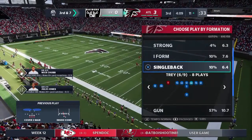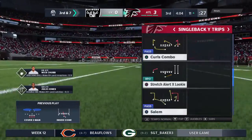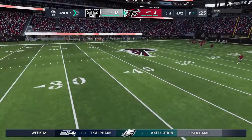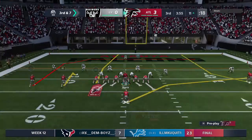That call makes sense because they've been throwing it well on this drive, and once again they show passing formation, showing the shotgun. Then they ran out of it. That's a nice play by them defensively, though, to hold it to a short gain. This will be the 8th play of the drive. It's 3rd and 7.